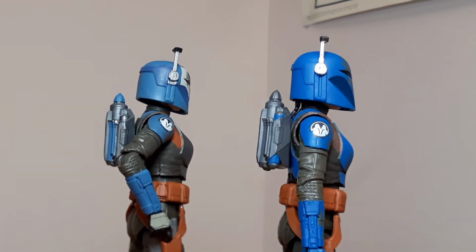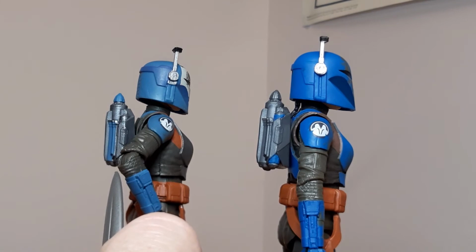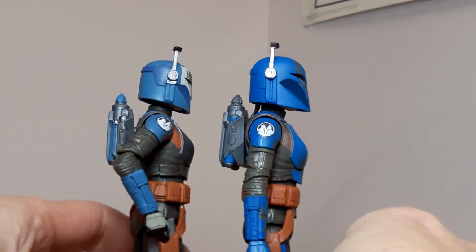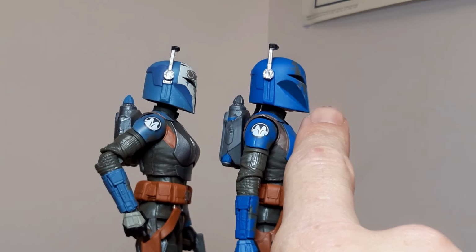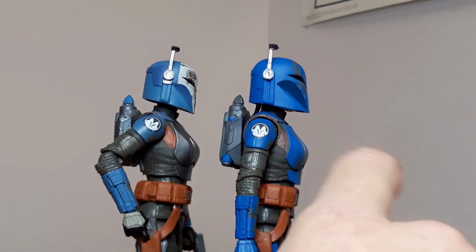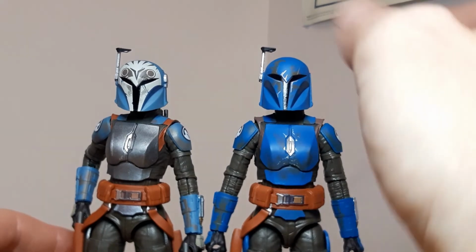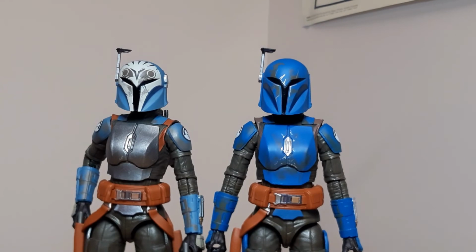Look at the side there, you can see just that little bit more blue down the bottom here and not there. But yeah, really quite cool little differences, and you can see right there the helmet's different. So hers pops out a bit more at the front, which makes it look a lot bigger. But that's fine. So yeah, they're the differences anyway. There's not much more to go over there.